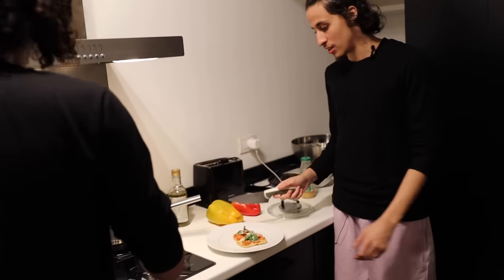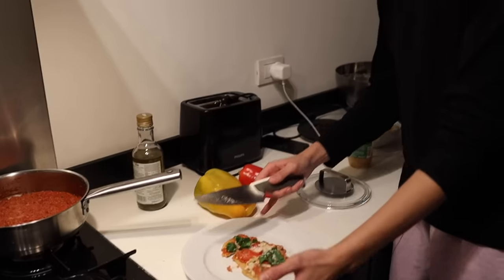Oh, I cooked pizza without an oven. All right, Daniel, you ready? It's the cutting process now. We want to cut it into threes. Go 1, 2. All right, there we go. We got our 3 pieces.